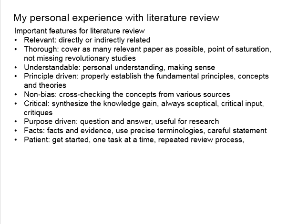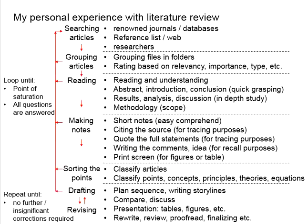In our previous videos, we also mentioned one task at a time. This is referring to the process here. You break down the task to a manageable level. For example, searching for articles. You spend some time to search for as many articles as possible through various channels and platforms. At this stage, you just focus on searching for the articles. Once you have a good number of articles, you move to the next task.